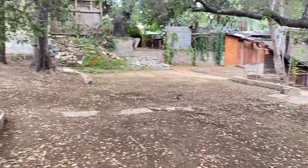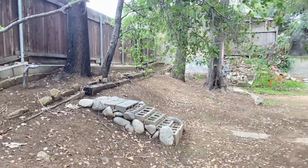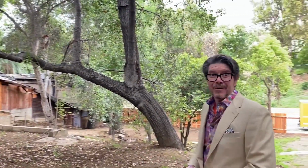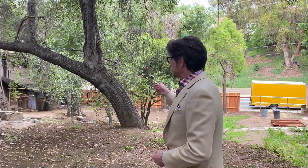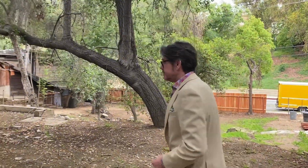You could build an ADU of the largest size. You could have incredible gardens back here. You could have a pool. Who knows what you could have back here? It's just unlimited possibilities, and it's really cool. If you did decide to build an ADU, there is an entrance off of Meridian to come into this lot. So let's go take a look at that.